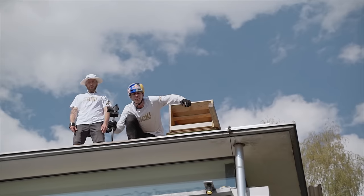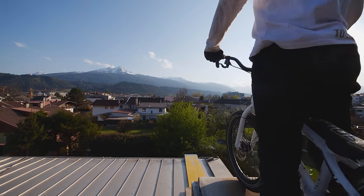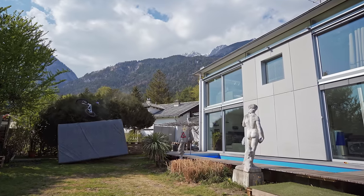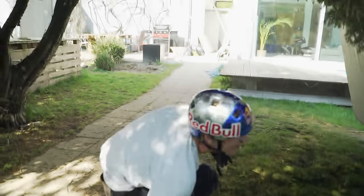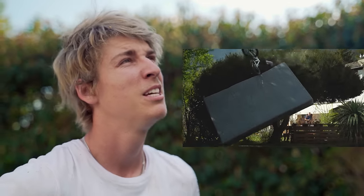Okay, all the test runs were pretty good, and I'm excited and hyped to try it. No, that didn't go to plan. I think one main step would be to land a little bit more on the left, so I've got more space to land with my body on the mat rather than landing in the tree. I think that should work. We're good to go for another try.